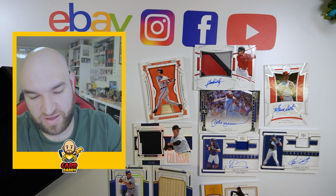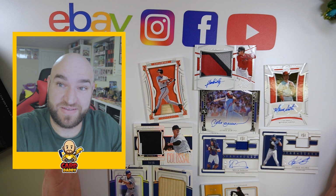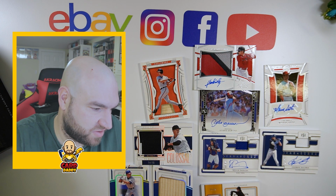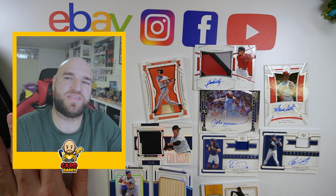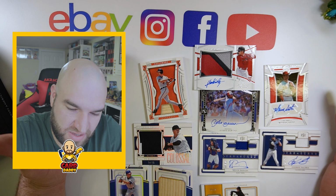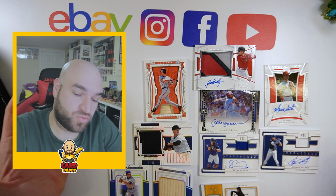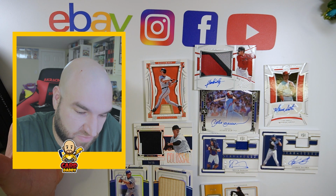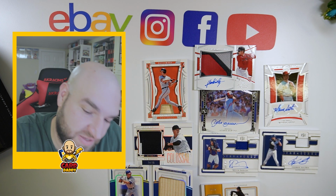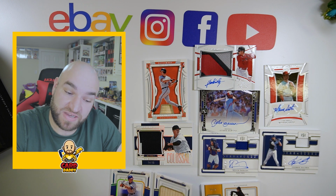So if you're a crazy baseball fan and you want to open something like crazy, this is it. There's no generational card that's specific to this, so you're just going to get a variety of stuff that's definitely out there, and it could be worth crazy money for some of this stuff. Unfortunately, for this box specifically, I don't want to say I got robbed, but there's nothing crazy out of this.